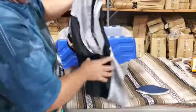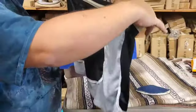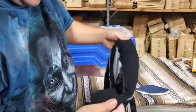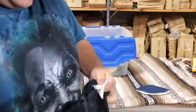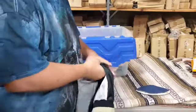This is an interesting pair of shorts. The elastic is a little crunchy inside. I don't know if that means I can't sell them or whatnot, but you guys can maybe hear that. But these are, here's the label. These are fitness gear. Put those in the pants box.